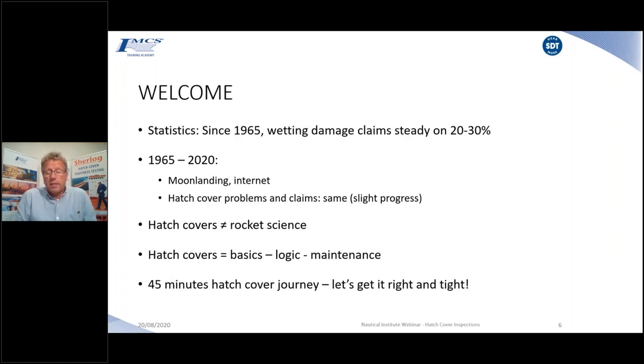And what do we see? That since 1965, hatch covers have generated claims. I mean, that is not so unusual. But what we see is that actually that wetting damage claim level has remained steady at about 20 or 30% of wetting damage claims in general. So that is quite a huge percentage.